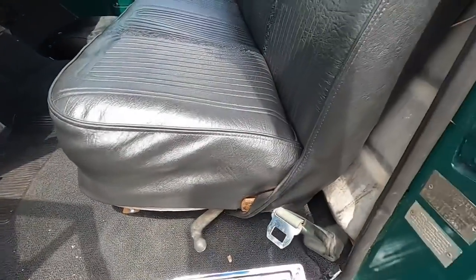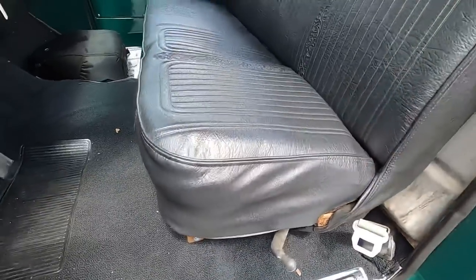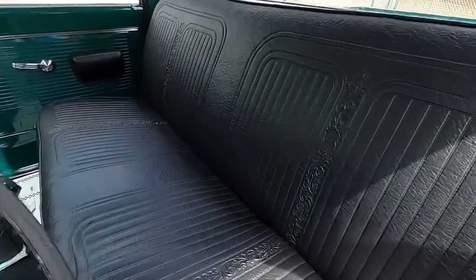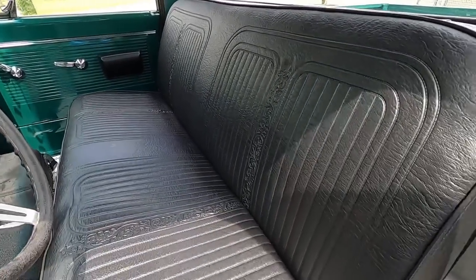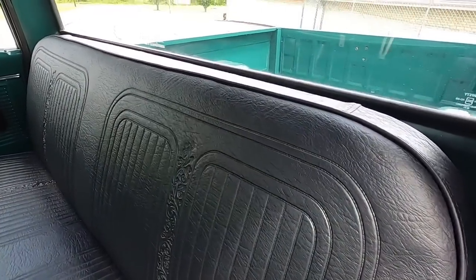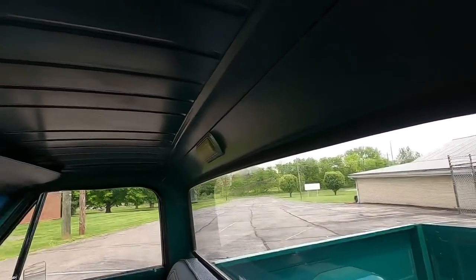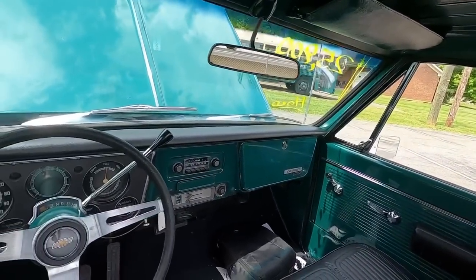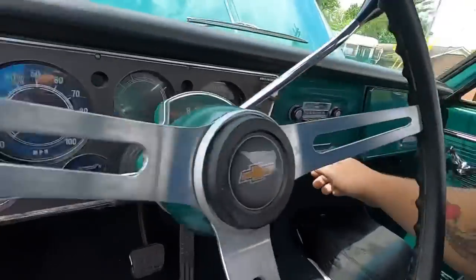I got it dirty taking it out here and driving it around everywhere. Seat's a little squished here, but it's not ripped or torn. The fabric feels soft. It's got good design. It's not just a basic seat there. Somebody did a good job putting that together. Looking around the interior. Reach in.